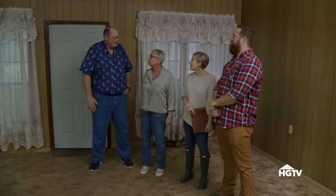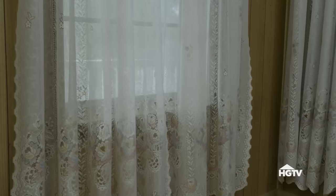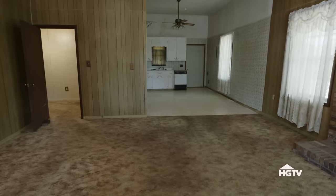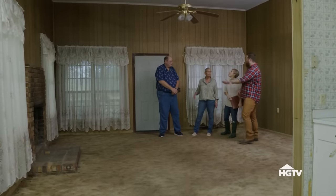Kind of smells a little musty in here. Oh, yeah. A little? Just ignore everything about the way this house looks inside and think about what it's got going for it. She's the one with the imagination. I just see the grunge. Look at the size of these ceilings. It's amazing. See? I like your optimism. I need high ceilings, it's a good thing.